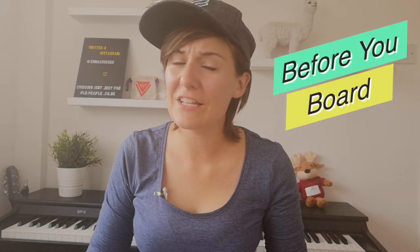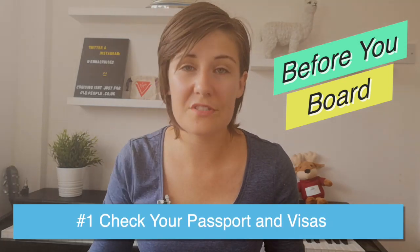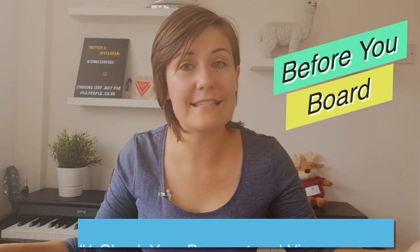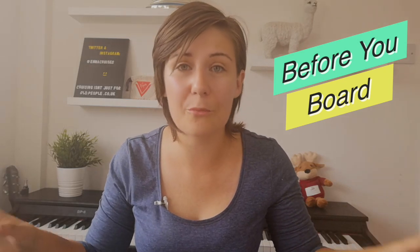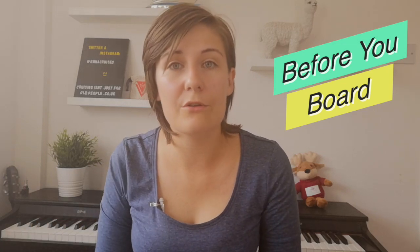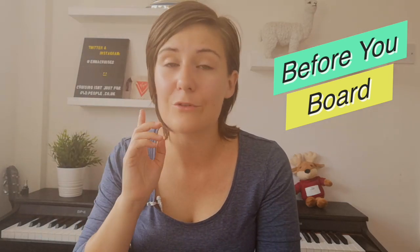Number 1, make sure your passport is up to date and that you have the correct visas for wherever you are going. This is probably the most important tip on this list, because if you get this wrong, there's no point listening to the rest of the tips because you're not going on a cruise. Right now, find your passport and check that it is in date. Check that if you need visas for where you're going, you can get them. Your travel agent or the cruise line should be able to tell you what you need, and if you need any vaccinations too, get those.